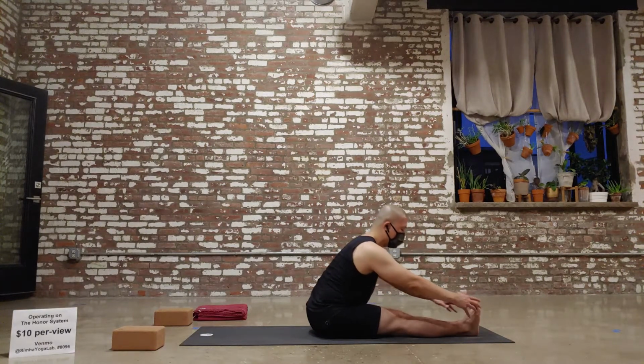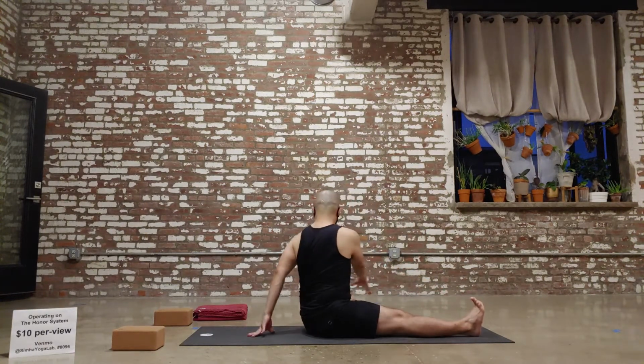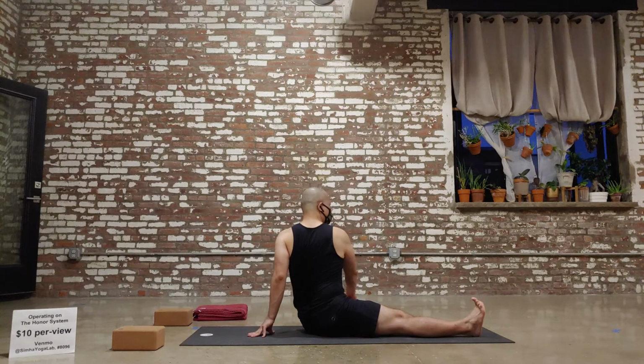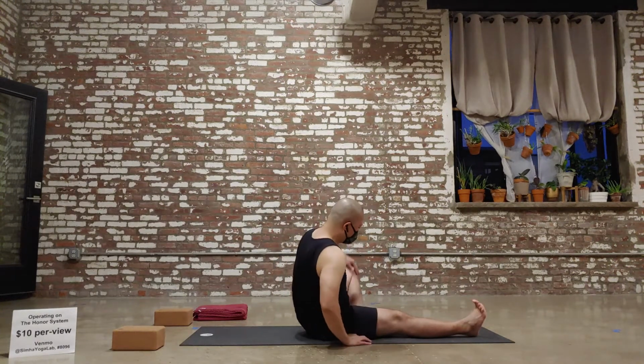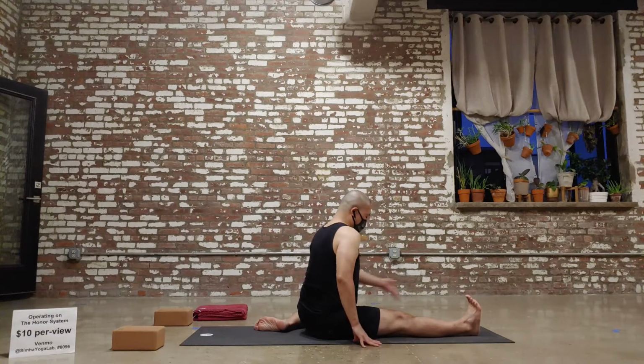All right. Inhale. Come back up. Keep the legs as they are. Twist to your left. Inhale back to center. Carry the left leg behind you. Try to get to 90 degrees if you can.